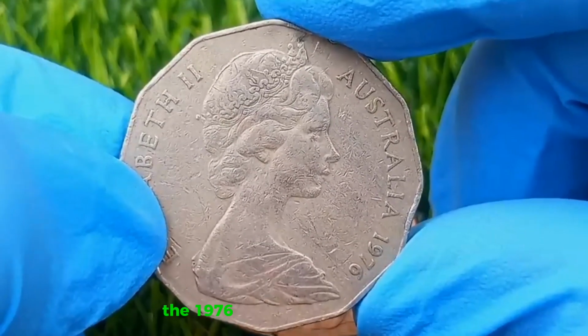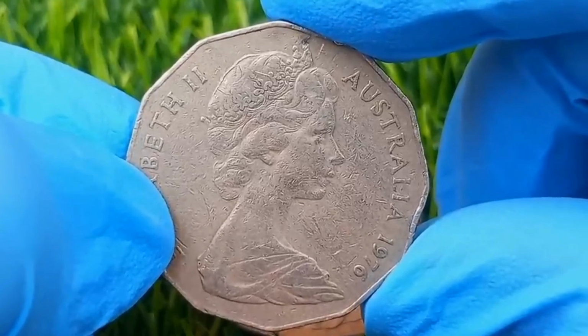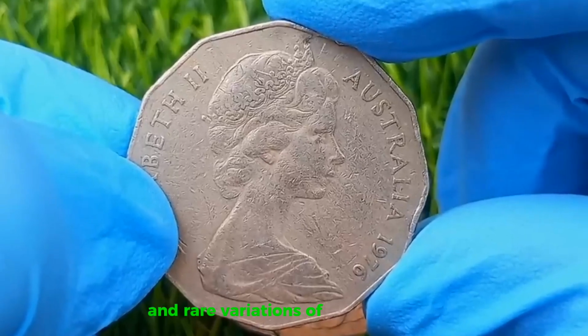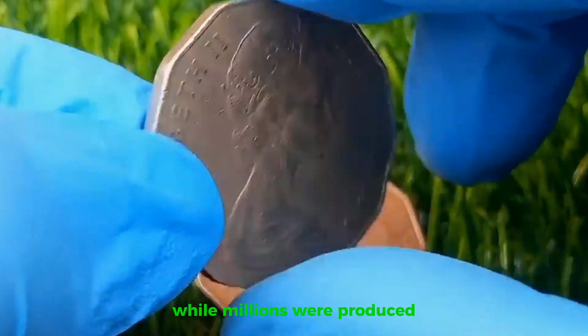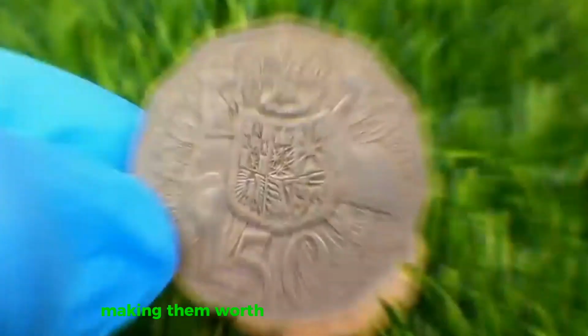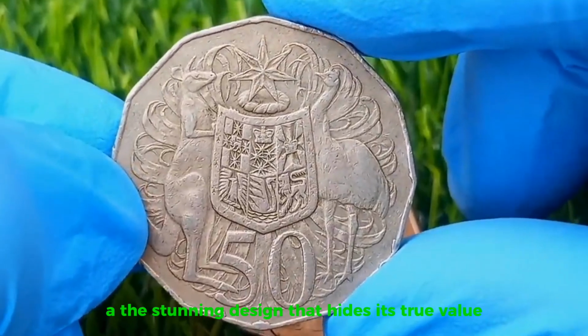The 1976 Australian 50-cent coin is no ordinary piece of currency. It was minted at a time when the country was evolving its coinage, and rare variations of this coin exist that have turned them into some of the most valuable pieces in Australian numismatics. While millions were produced, a select few were struck with unique errors or special features, making them worth far beyond their face value. The stunning design that hides its true value.